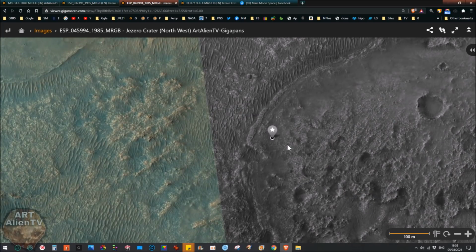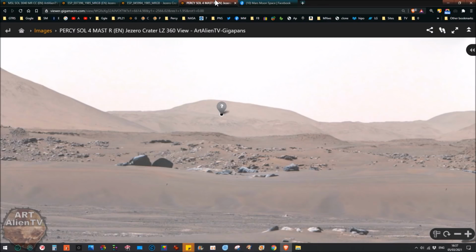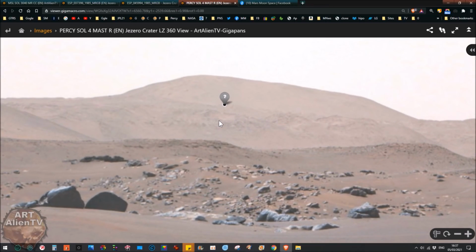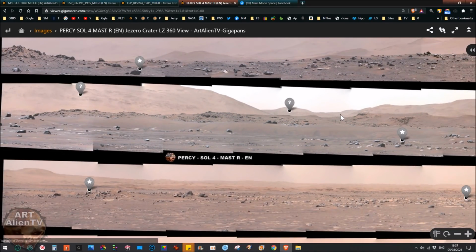So there we are. And we should hopefully have some more close-ups of the background. They might zoom right in. They've got powerful zoom lenses on the cameras on this thing, so they can zoom right into this stuff, right? So let's hope we get some close-ups of what look like rectangular structures and town areas at the edge of Jezero Crater.